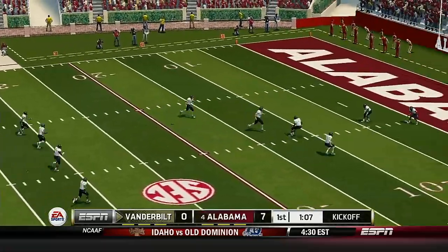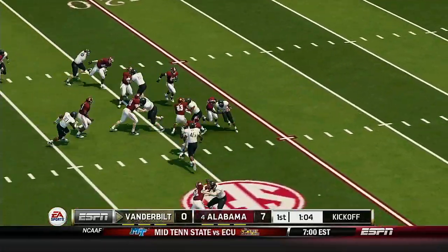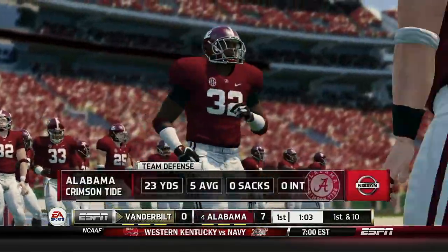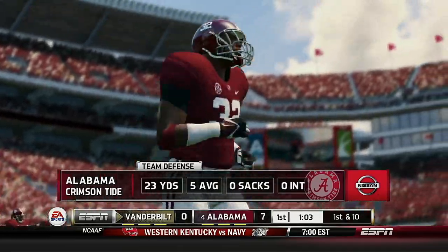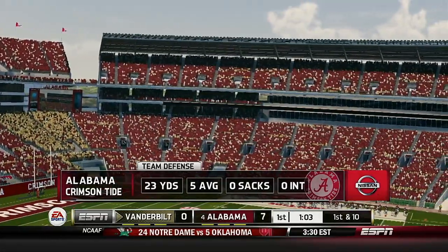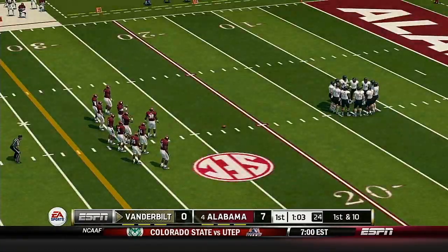Alabama lines up for the kickoff. From his own goal line, he's to the 20, and he's tackled at the 23-yard line. Alabama's loving this crowd support, and they get it week in and week out. Well, that's one thing they can count on every single time they play in this stadium: creating an environment that's going to allow them to play with an edge on defense.